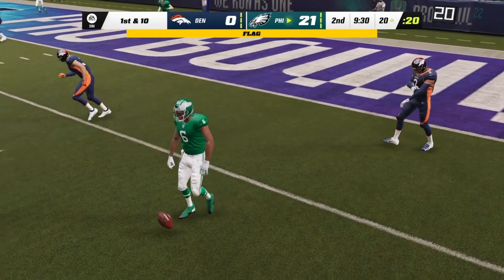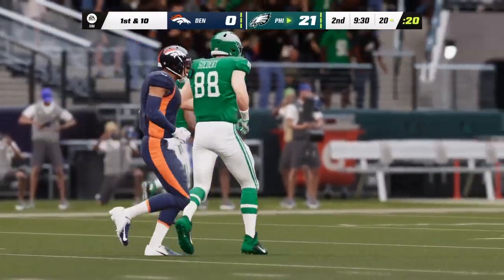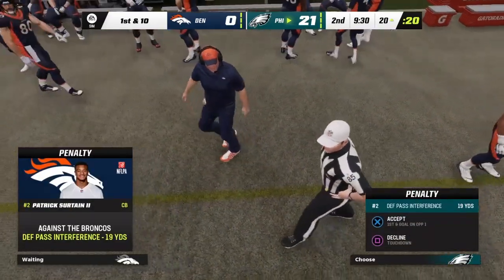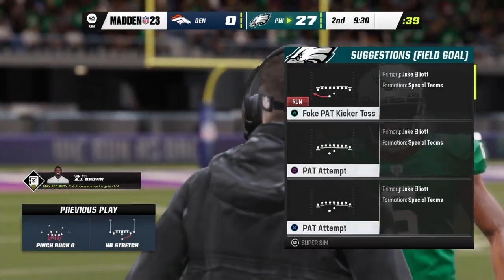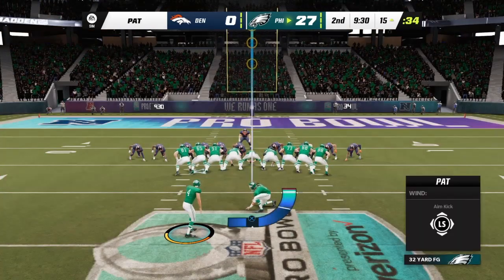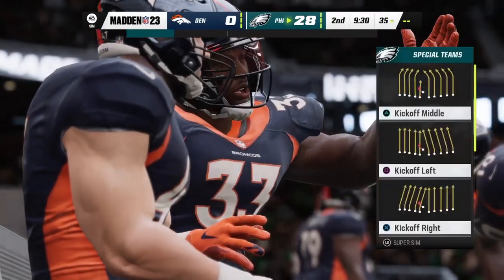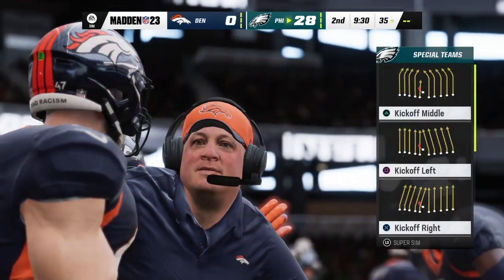Touchdown, Eagles! Devontae Smith on the receiving end from Jalen Hurts. And the Eagles are able to add on to their first half lead. So obviously they will decline the penalty there, and the result is 6 points. Elliott on for the extra point. It's good, and they stretch their lead to 28-0 now. A drive there of just 4 plays, finished off by a touchdown from Devontae Smith.